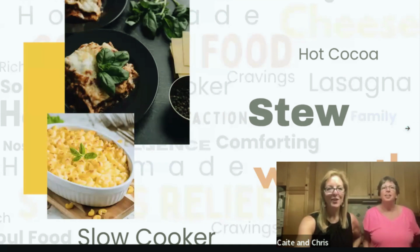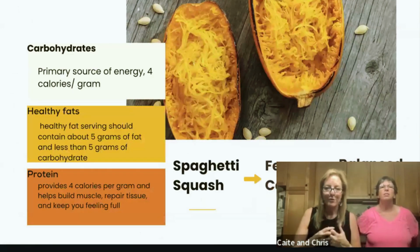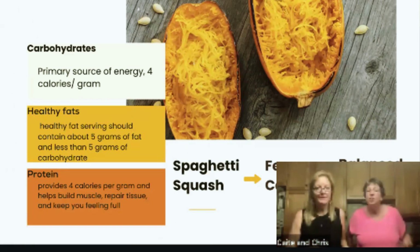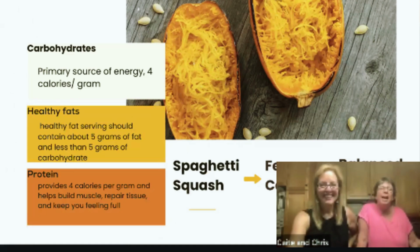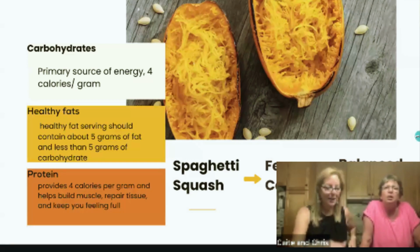All right. So we are going to dive in. And here's the best part. You don't have to overhaul everything to make comfort food healthier. These meals are about small, smart swaps that really can add up over time. Exactly. We're not here to take away your favorites. We love to eat just as much as anybody else. So we're here to show you how to enjoy them and feel good afterwards. And honestly, some of the swaps we'll show you today are so tasty, you might not even miss the original versions.